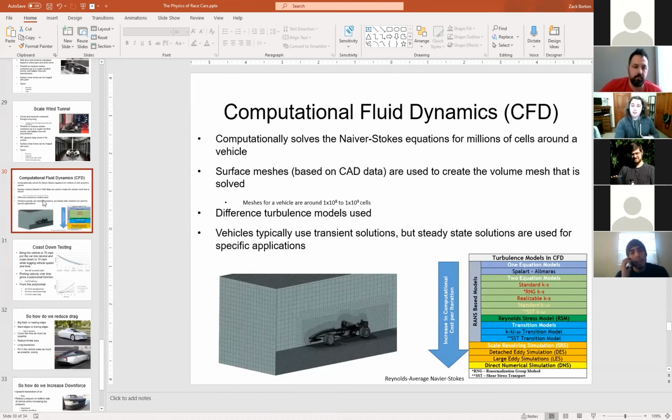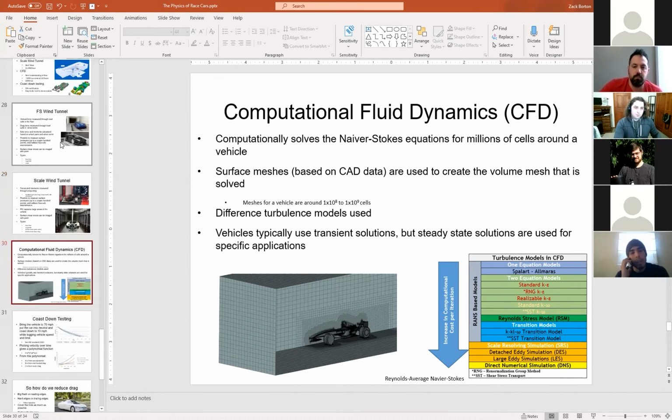CFD is great because you can essentially set up a highly detailed CFD model in about a week. To do a scale model, it takes about 3 months or so to make. A full scale model is going to probably be about the same amount of time, depending on how much detail you want to put in. And coast down testing, I wouldn't bother with that until you get an actual vehicle.